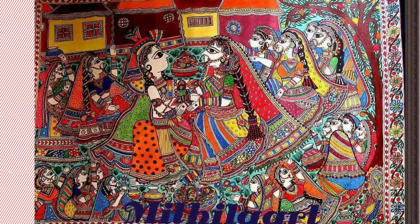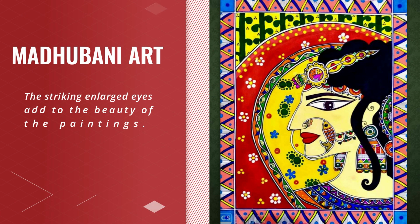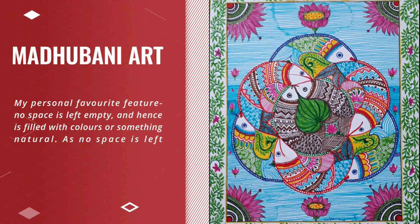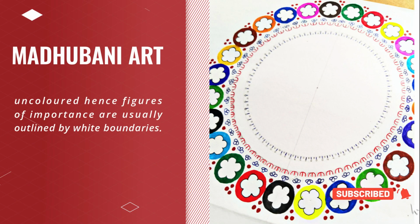The second feature, the striking enlarged eyes, always adds to the beauty of the paintings and makes them prominently visible. The third and the best feature according to me is that there is no space left empty, and hence it is filled with colors or something natural. As no space is left uncolored, figures of importance are usually outlined with white boundaries.